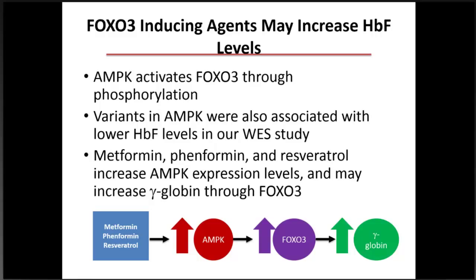So metformin, fenformin, and resveratrol are three drugs that have been reported to increase either AMPK expression levels or FoxO3 levels. And so our proposed model for further investigation is that these agents may increase AMPK, leading to increase of FoxO3 and increase of gamma globin.